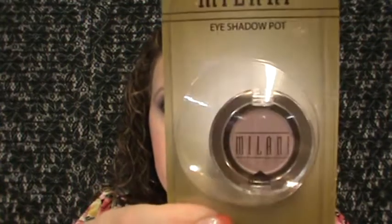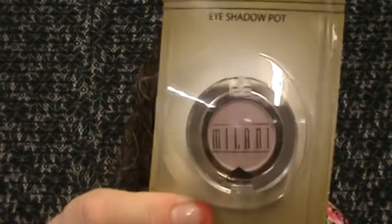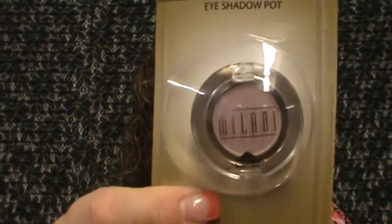This is a Milani eyeshadow pot. And it doesn't have a color here. It's just a little pink, almost like a flesh tone. Pretty. And a metallic eyeliner pencil.